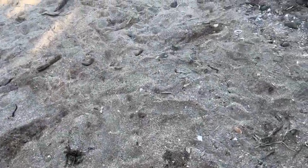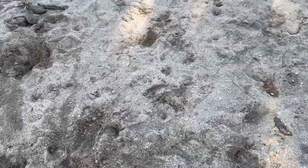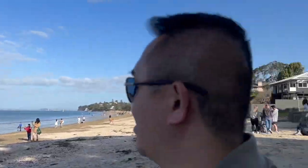So just to tell you what type of sand it is, it's a slightly coarser sand than we've seen before. Still soft. There are some rocks and branches, shingle and seaweed. Did you say shingle? Yes, I did.